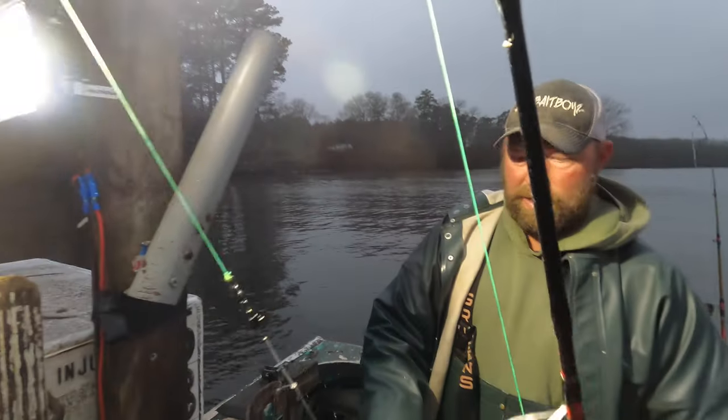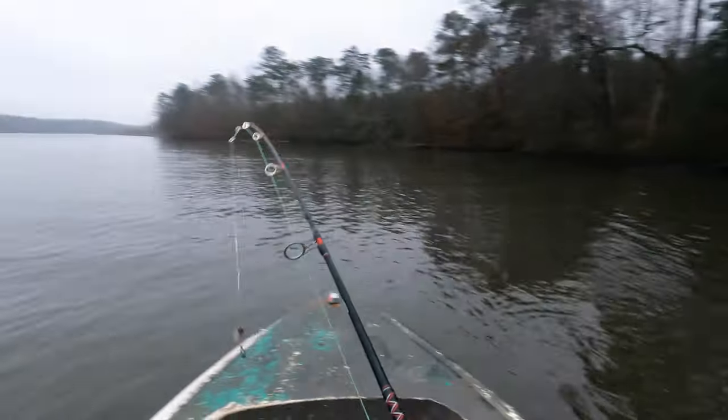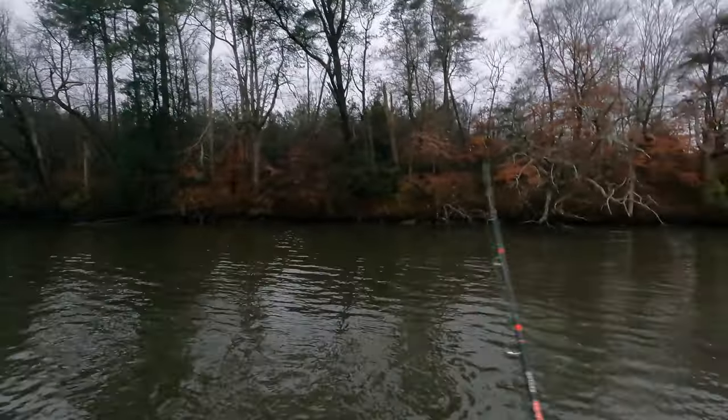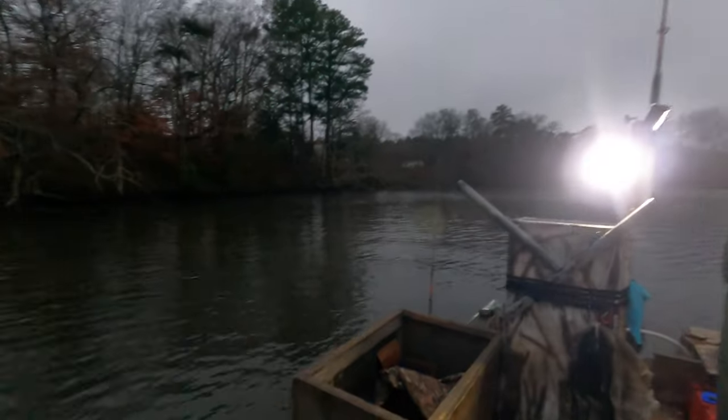Toss this rod right in front of that tree. If it feels like it's only 2 or 3 foot of water, just drag it out some. Okay. There. I said I can't reach it.